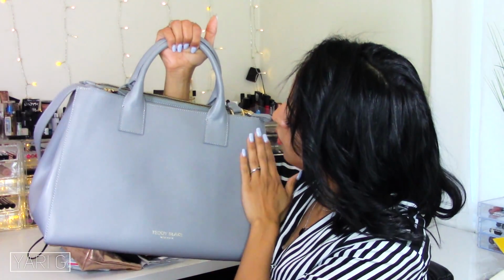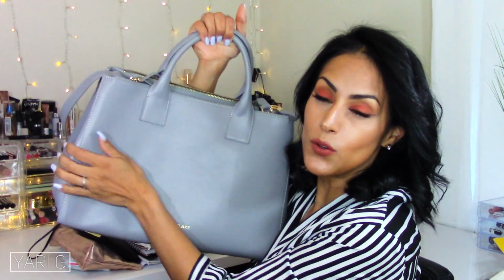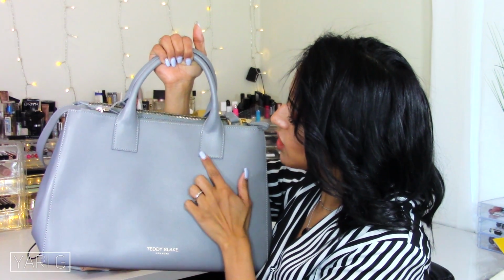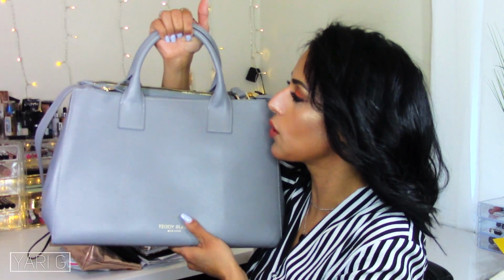So not only is it real leather, she smells amazing and she feels amazing. The stitching is just perfection. You can tell that they took their time. They're handmade one at a time. This is not some, hey, let's process it through a machine kind of company. Everything is handmade, and very well made, I might add.